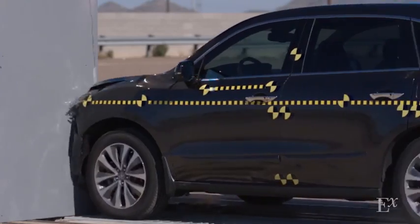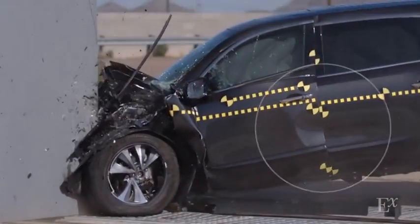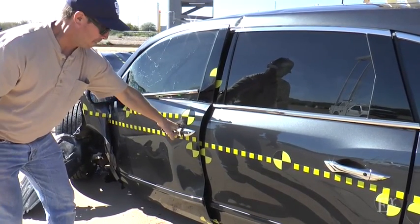You can see the driver's door was opened slightly during the test on the vehicle with incorrect high-strength steel repairs, but it could not be fully opened after the collision. Seems like a minor detail, unless you were the one trapped inside.